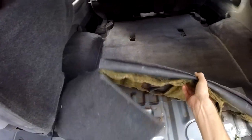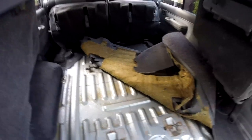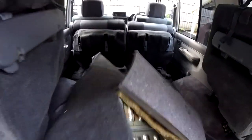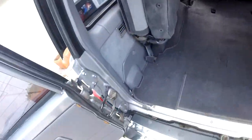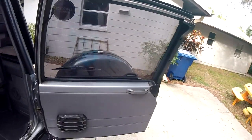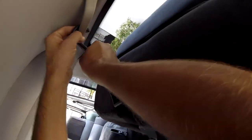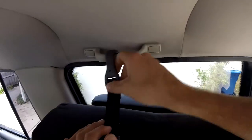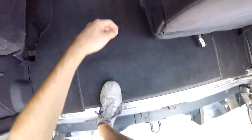And then to show you how clean this is, there it is. But yeah. I'll put these down because I don't like them obscuring the view when we're out driving. Apologies for my struggling with this thing.